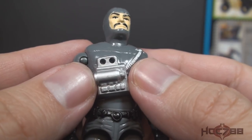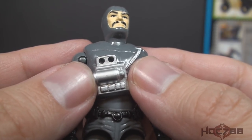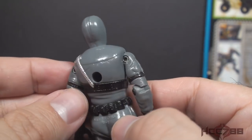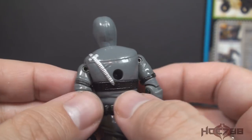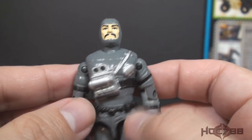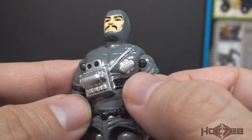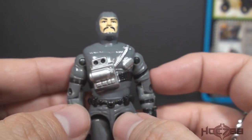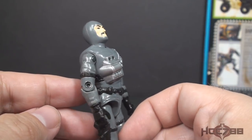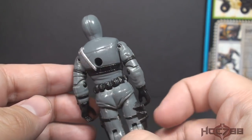On that rebreather, it has a couple holes for the air hoses, as we saw earlier. There's a black strap that goes around his body, under his arm, and around his lower back, and then a silver strap that goes over his left shoulder, and then another silver device on the left side of his chest. Overall, not bad detail. On his arms, he has long gray sleeves for that gray diving suit.